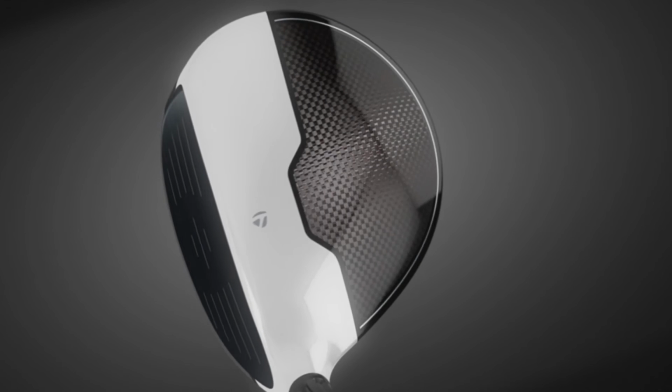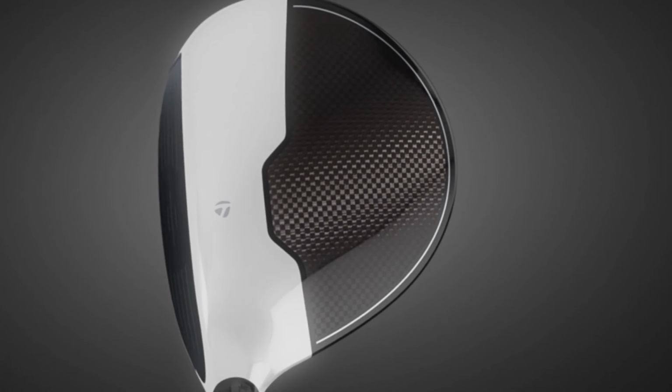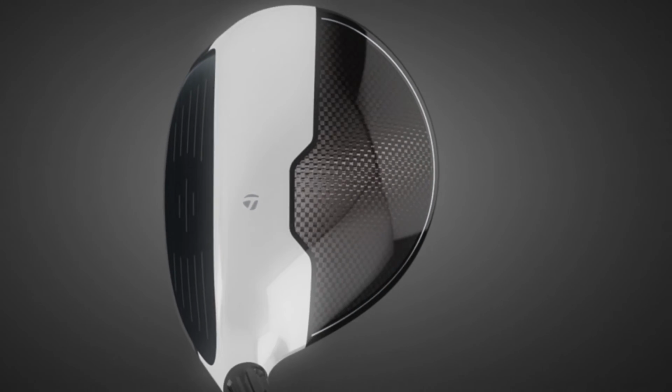With that, we've also combined it with our composite crown, which uses our ultra-thin ply technology that allows us to really reduce that weight from the crown, get it down to the sole. So when you combine those two material improvements between M2 versus Rocketballs, we're really seeing a major improvement in performance.